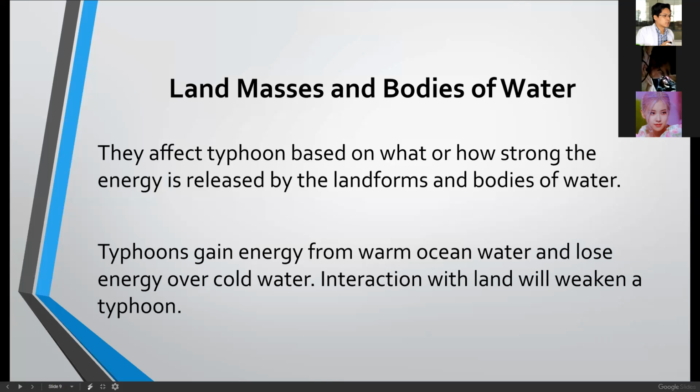Remember that if a typhoon also travels over some land masses like mountains, it will be weakened. Why? Because there's no water supplying it. Remember that these typhoons need a lot of water, a lot of evaporation.